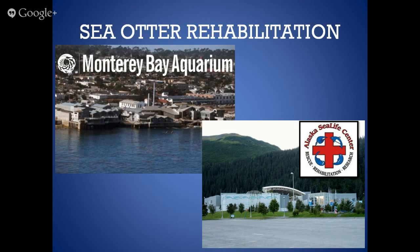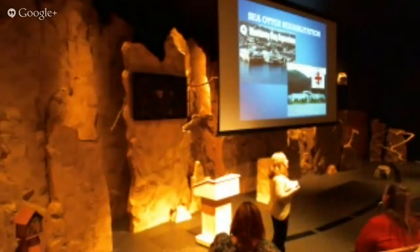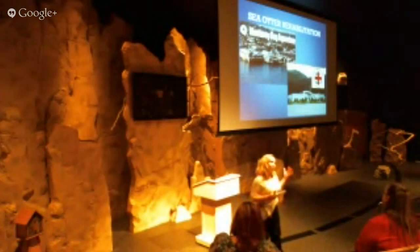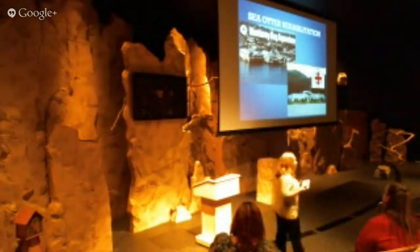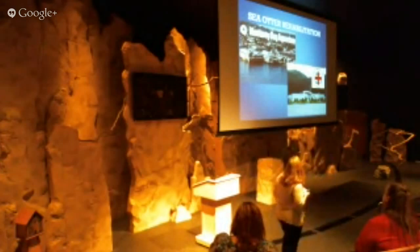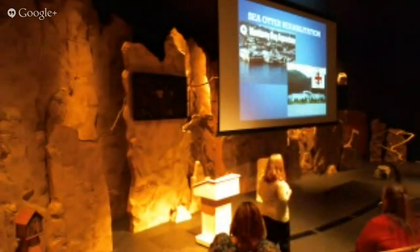They put a lot of effort into not only rehabilitating them, but as you saw in the movie, doing the research and the follow-up so that we know what happens to these otters once they're back in the wild. They don't consider a release successful when they raise one of these sea otter pups until that pup has offspring. So they have a pretty stringent guideline as far as their measure of success. And so they'll follow these pups out in the wild for quite some time.